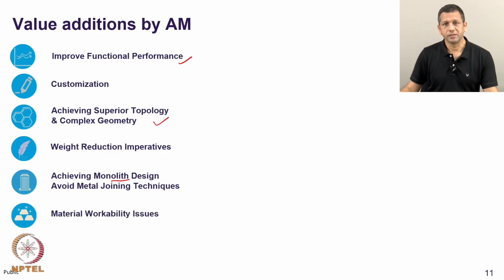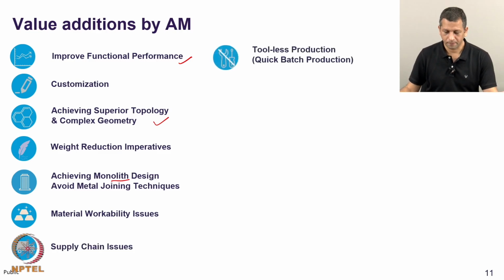If there are materials which cannot be machined, they can be made using additive manufacturing. Since using additive manufacturing, parts can be made on demand, it has also solved to some extent supply chain issues. We do not need to keep inventory of materials. We can calculate and estimate definitively how much material is needed, and we do not need to keep inventory of the build parts also. Parts can be printed as needed.